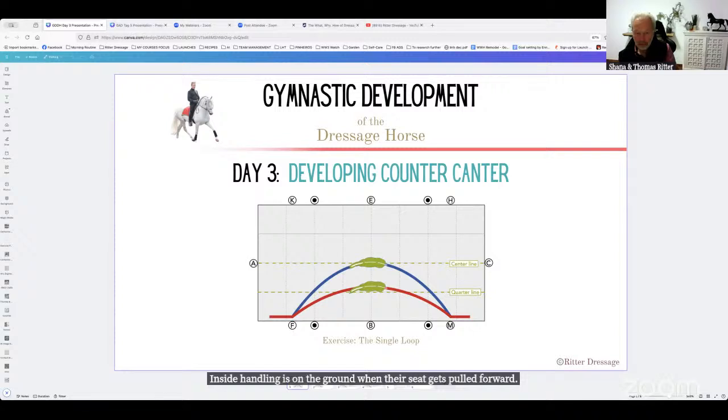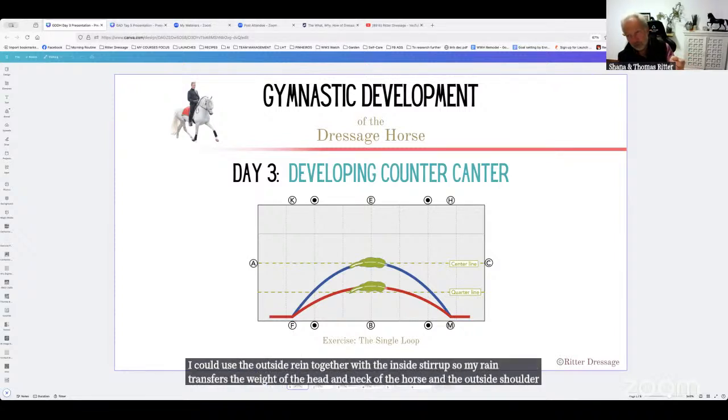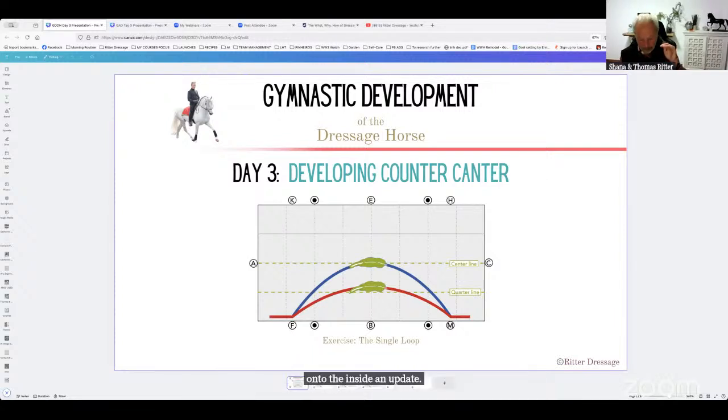That's the main diagonal. I could use the outside rein together with the inside stirrup. So my rein transfers the weight of the head and neck of the horse and the outside shoulder onto the inside hind leg. The inside front is on the ground in the canter at the deepest, lowest point of the canter stride. That's when your inside knee drops. And if you step rear, front, rear, then you create a rocking motion where the horse feels your weight twice in the inside hind leg and once in the inside front leg. So you're shifting the weight more towards the hindquarters, more towards the inside.